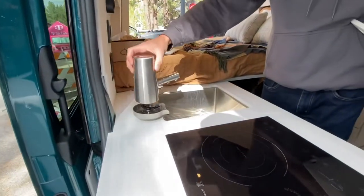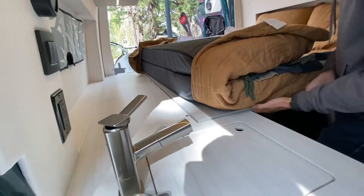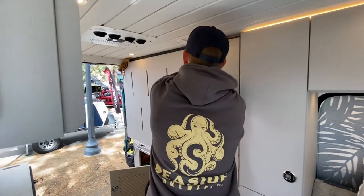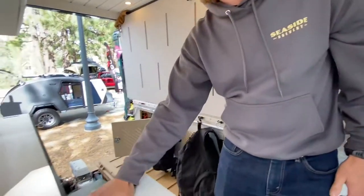So we've got this fun little glass cleaner. So this guy folds up, so you have a nice Murphy bed in here, gets you all your space back. You also get your nice countertop.